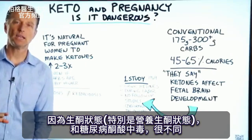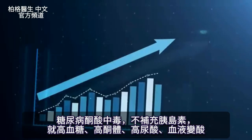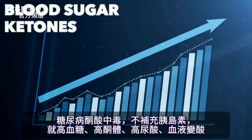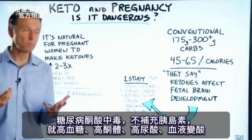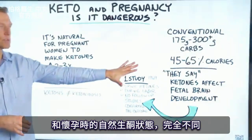which is a completely different thing where you don't take your insulin and you have massively high levels of blood sugar and very high ketones, and your urine is very acid, and your blood starts becoming very acidic. That is completely different than what happens when you're pregnant.